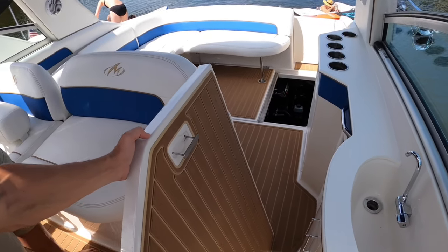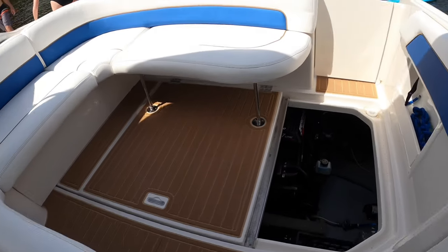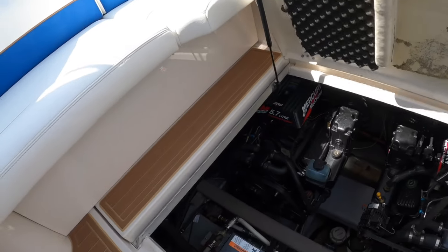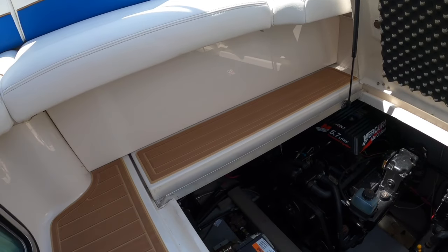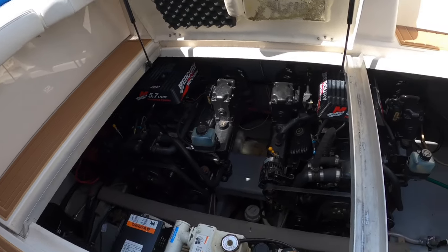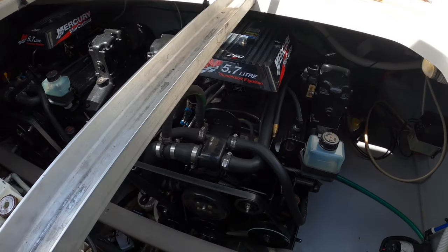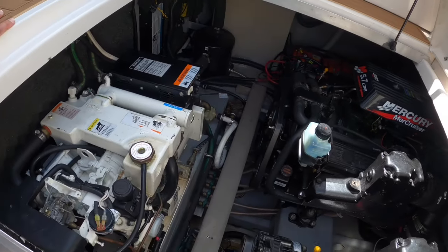Okay, we're gonna go ahead and take off the engine hatches here. I've got the one off already. We're gonna come on back here to the back and open up the center. All three hatches technically open up. You just have to remove the support here to the seat and you can get all three open here. So it reveals you've got your twin engines here. They're 5.7 Mercurys and you've got a 5.0 kW generator.